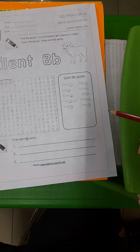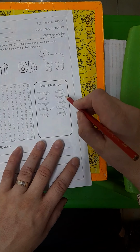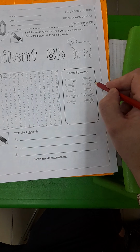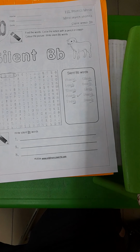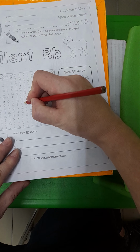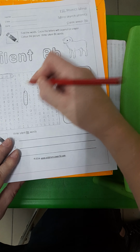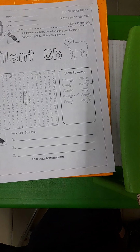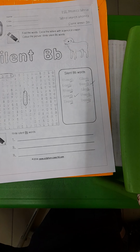All right, do you need my help to find one more? Do you? How about if I show you where to find the bomb? Bomb, B-O-M-B. Teacher can see it very easy, B-O-M-B. There is bomb finished. So teacher's helped you with two answers already, and the same thing like last time, boys and girls.